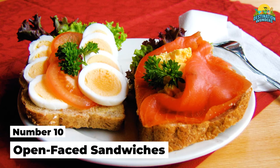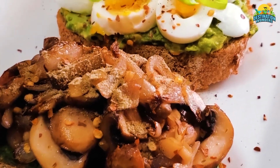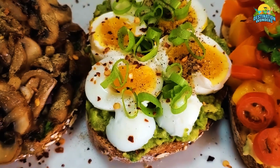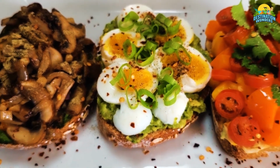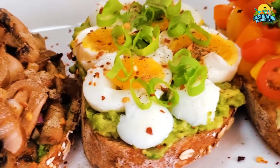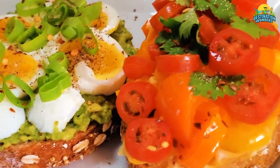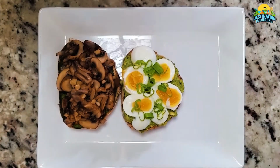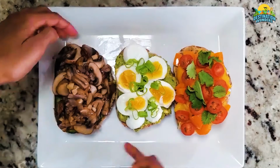Number 10. Open-face sandwiches. Zapiekanka are the late-night food of choice in Poland, made with half of a baked baguette. A zapiekanka is a large open-face sandwich that is toasted in the oven. It can feature various combinations of ingredients such as mushrooms, peppers, cheese, deli meat, or sausage, often topped with ketchup. They are the perfect food to eat after a long night at the bar or dancing at the disco.